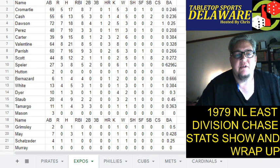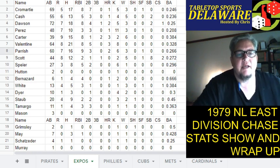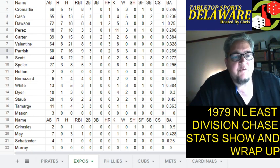And that did that again. What the heck? Copy, paste. Get out of there. And Chris Speier, not too bad, but 27 at-bats, a small sample, kind of like Carter's. But Ellis Valentine, 21 of 64, scored 8, drove in 8, 5 doubles, 3 homers.